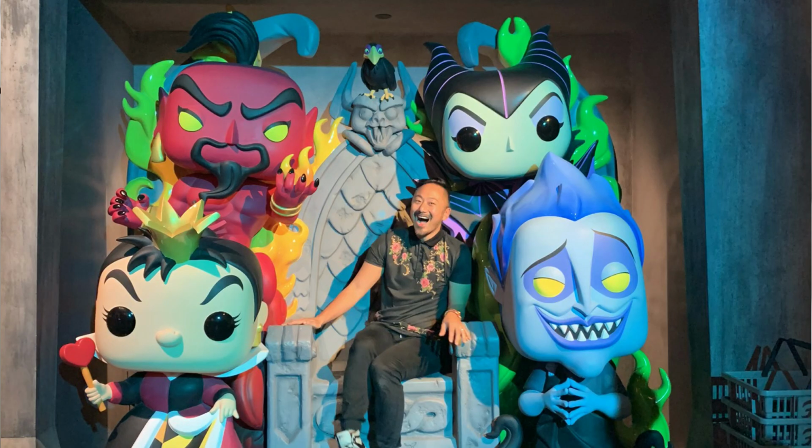The Jurassic Park one, because you love dinosaurs? No, I hate dinosaurs. Dinosaurs just terrify me. I don't like things that could eat me. Disney Villain Throne. That throne is so cool.